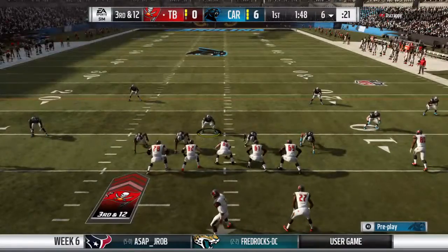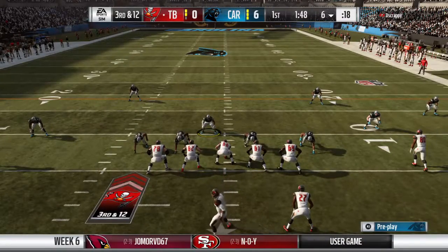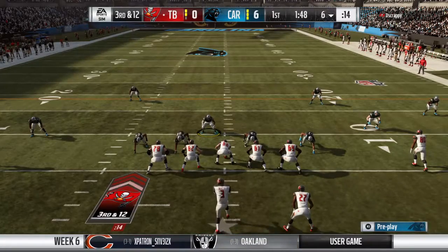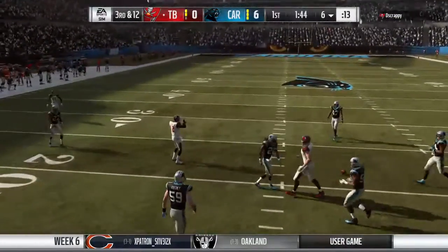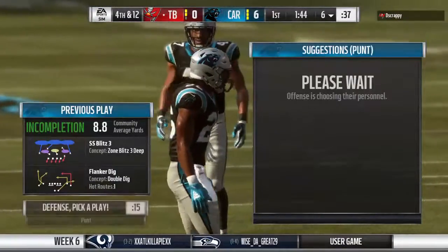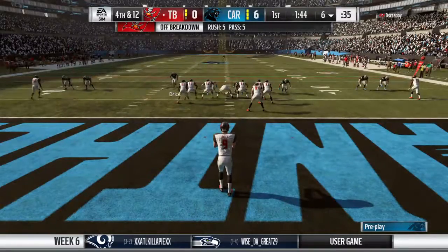Triple C. Hey, 5 on the 50. On 3rd down, Winston. And it falls incomplete after almost being intercepted. A pick there would have been great. The good news for the defense now, it's 4th down.